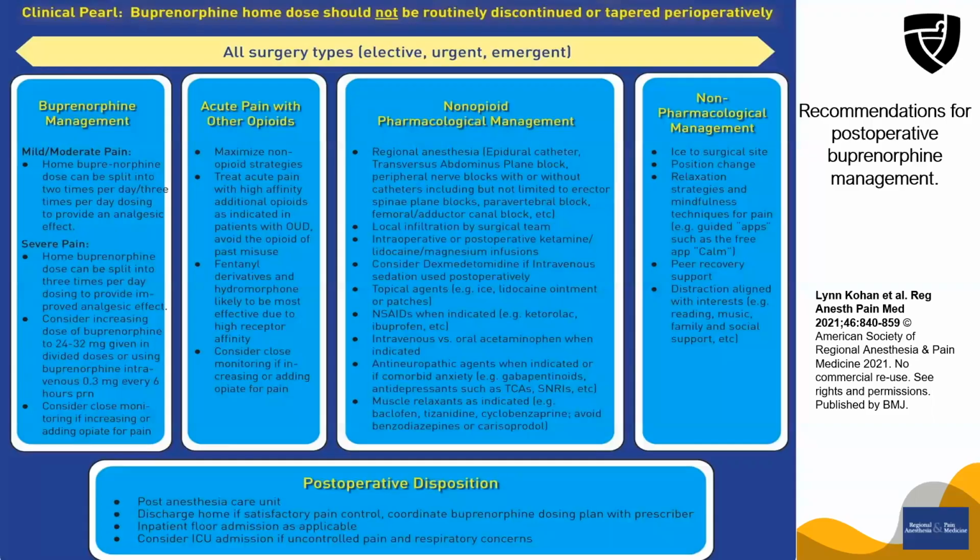This slide is very difficult to read, and I don't intend to go through it with you today. I share this because there are some really excellent references out there that there weren't even a couple of years ago on how to manage buprenorphine in the perioperative period.